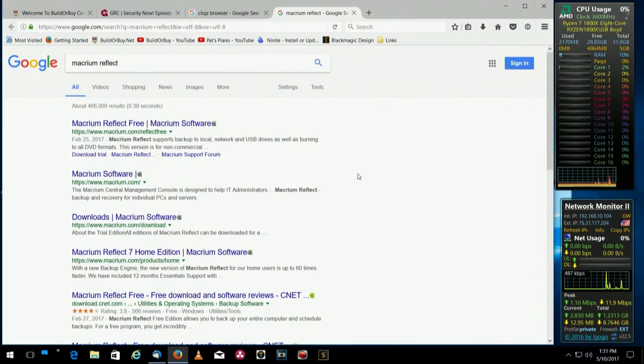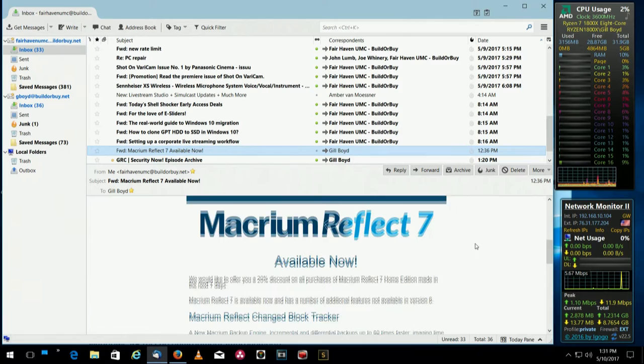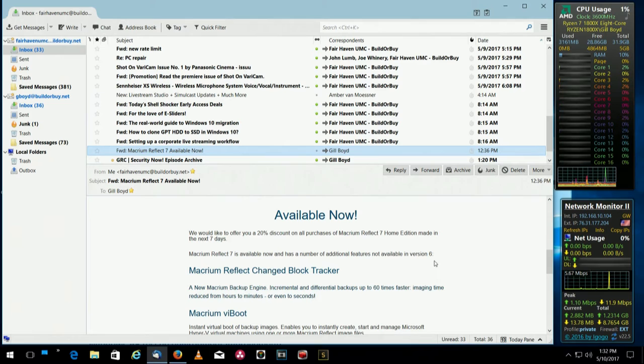Okay, Macrium Reflect. If I go to this, I'll hold down the control key, click enter. It's now still version 6, but it says here, coming soon, Macrium Reflect 7 edition. And I got an email to the same effect that says Macrium Reflect 7 now available. So the paid version has it. And there's a discount coupon code to purchase Macrium Reflect Home Edition, single license, and 4 packs. And yes, I do have 4 paid copies of it. Going forward, it's a possibility. But version 7 is out.